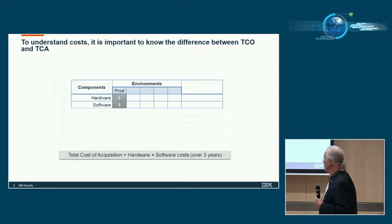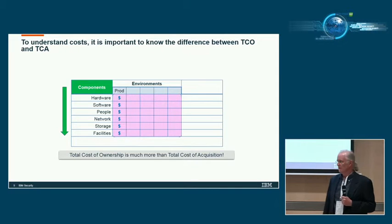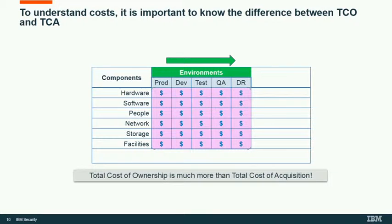Not even close. You're going to have people. You're going to build networks. You're going to buy storage devices. You're going to have facilities. As it starts to grow, you're going to have to leave room for it. That's just for production. You're going to have dev environments, test environments, quality assurance, disaster recovery. All of these are going to cost.